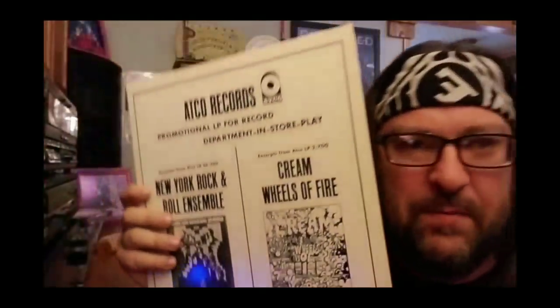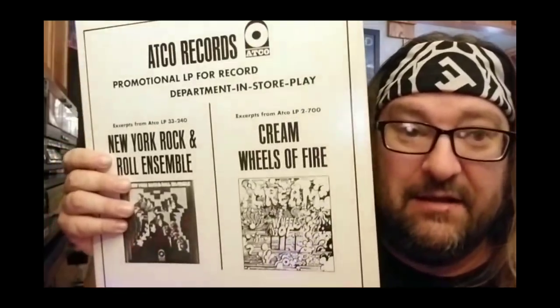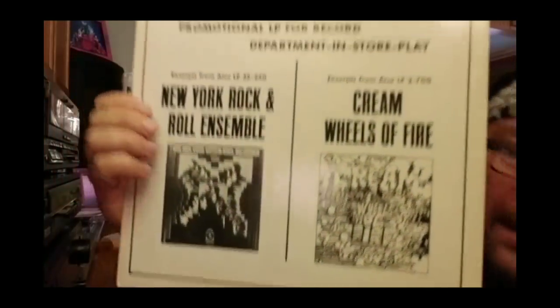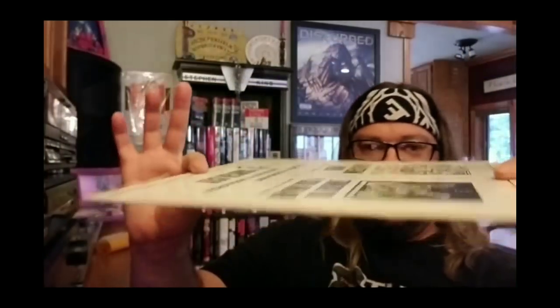But this is a super old 60s record store promo where you would go into the record store and they would play this for advertisement for the record. Unbelievable. Minty condition. Look at that back. Ghost white as can be. And like I said, you guys, this is from the 60s. This thing is as flat as a board. Absolutely no marks on it at all.